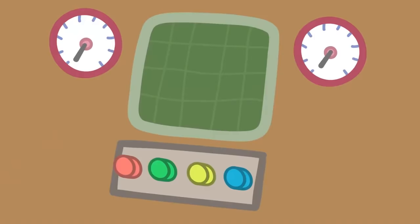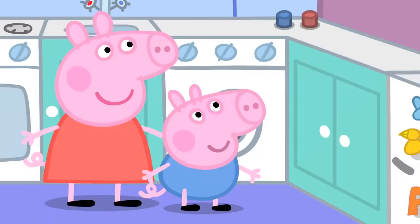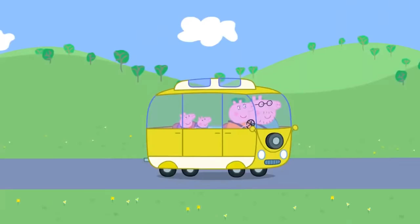Ooh. This camper van has everything. This button works the sink. Wow! And this button works the TV. What does this button do? I'm not sure. Maybe don't press it until we know. Is everybody ready to go on holiday? Yes, Mummy Pig! Then let's go! We're going on holiday in a camper van.